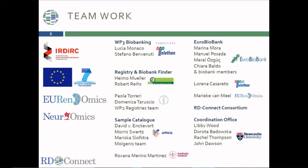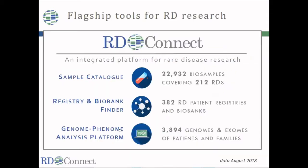Obviously, contributions from the biobanks themselves, or from the Your Biobank people, and they're really shaping up how they want to make their data and their samples available and discoverable to people, and contributions on testing our platform and really helping in shaping what you will see in a moment. And of course, a lot of thanks to the coordination office for managing many multi-partner projects. So thank you for that.